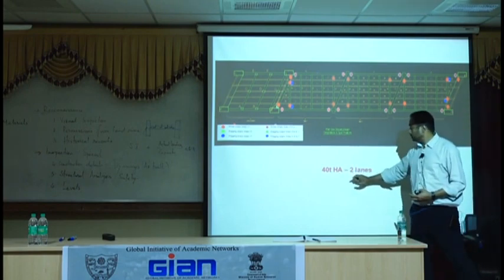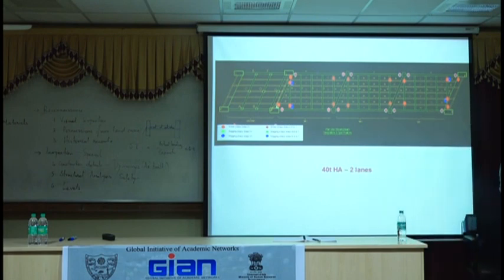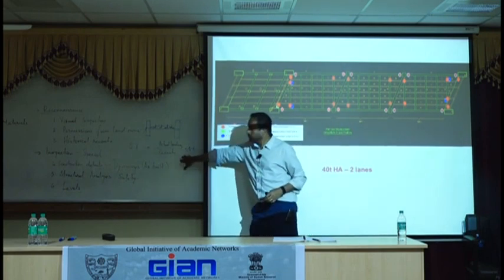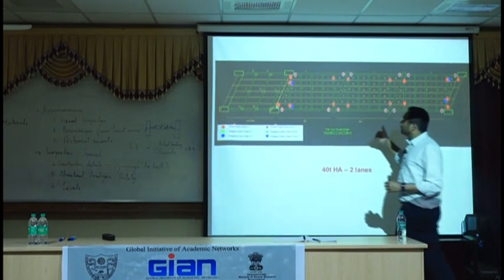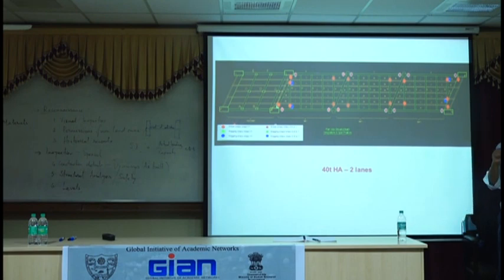40 tons HA loading, 2 lanes. They wanted to know what repair you need to do to make that happen. So I had to project the stress index onto the structure to convey that message to the client and say these are the areas that will be stressed, this is the kind of repair I probably will need to do.